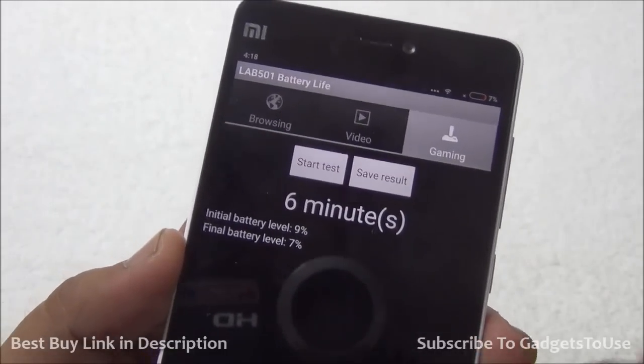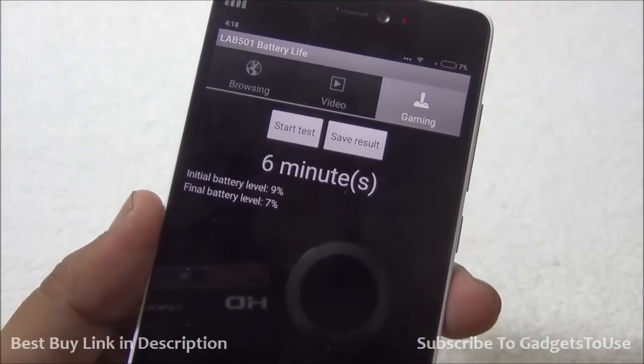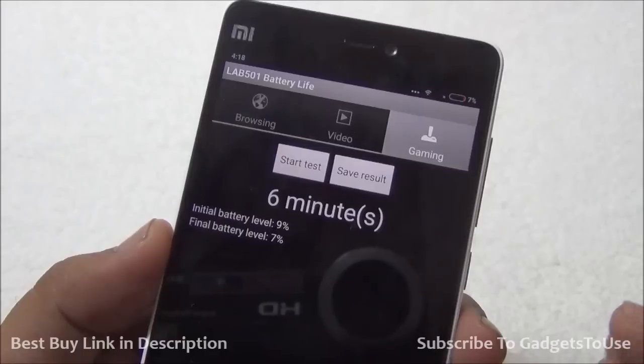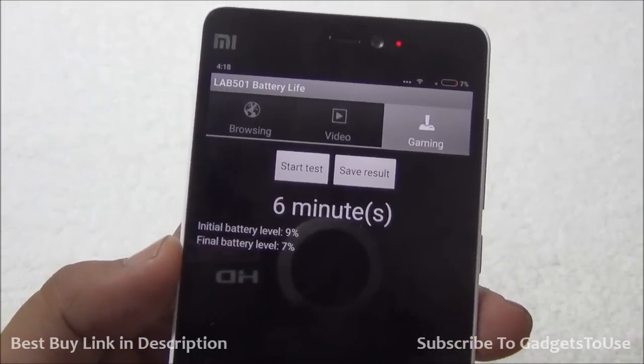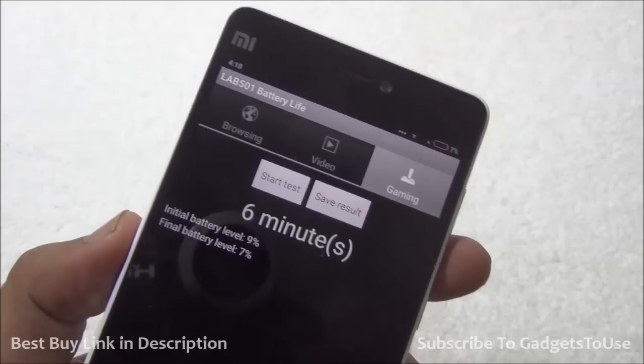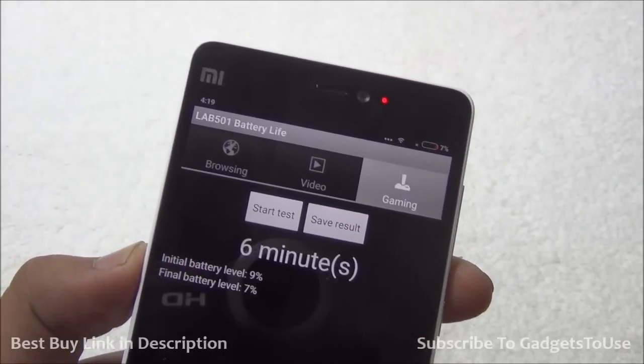So this is the kind of battery life test we could do. And with this much of battery life test which we have done, I can say that this device can give you around 1 day battery backup pretty easily, and approximately 3 to 4 hours of continuous usage can also be given by this phone.